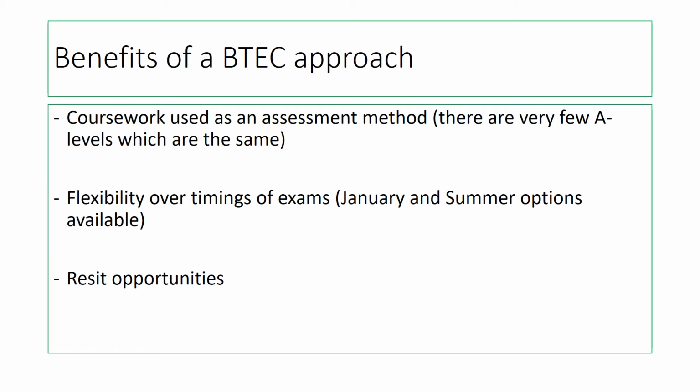You can see that we also have flexibility over exams. BTECs allow us to offer it in either January or the summer. So we can be flexible in that part, which means that there's a potential for resits. If you haven't got the results that you quite wanted, potentially we can reset a unit again and see whether you can get a higher grade because of it.